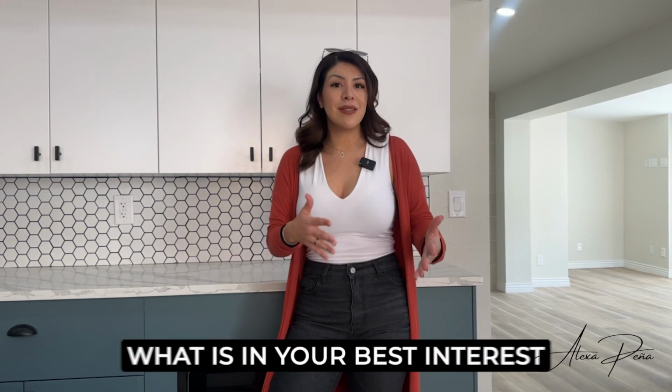Knowing what you're looking to buy is super important, because the last thing you want is to rush yourself into a decision and, at the end of the day, regret it. A lot of people want to push you to buy, but the reality is they should be guiding you. They should be telling you what is in your best interest.